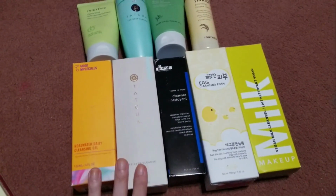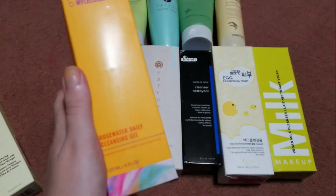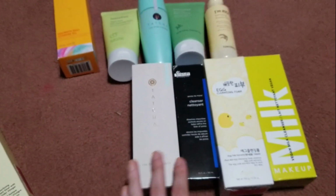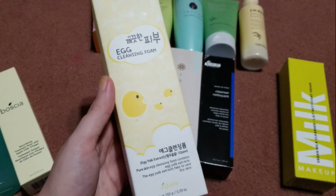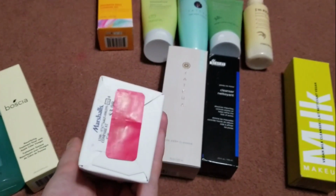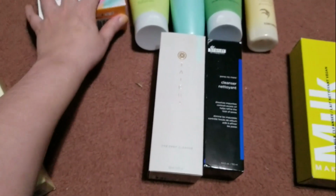I'm gonna start us off real easy with cleansing. Obviously, this is my Good Molecules Rosewater Daily Cleansing Gel. We've talked about this one already. That one is a favorite. I got this one because I heard a lot of good stuff. This is the Korean skincare, and I've heard really good things about this one. I got this one at Marshall's, and I really want to use this one. I'm going to keep that.